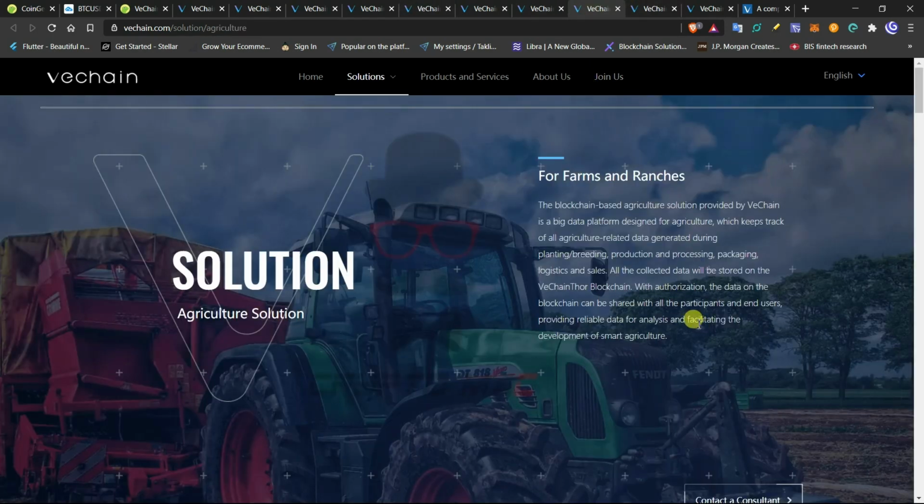And next is agricultural solutions. So this is in terms of farms and ranches. You can see the blockchain-based agriculture solution provided by VeChain is a big data platform designed for agriculture, which keeps track of all agriculture-related data generated during planting, breeding, production, processing, packaging, logistics, and sales. All the collected data will be stored on the VeChainThor blockchain. With the authorization, the data on the blockchain can be shared with all the participants and end users, providing reliable data for analysis and facilitating the development of smart agriculture.